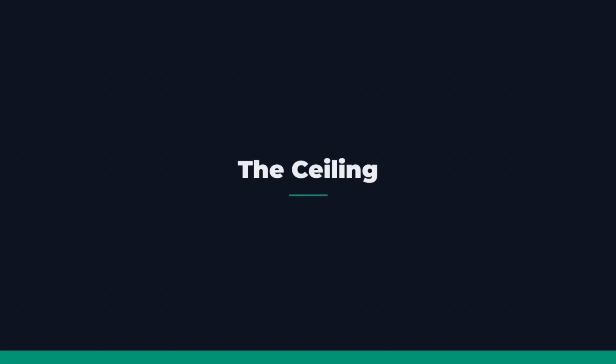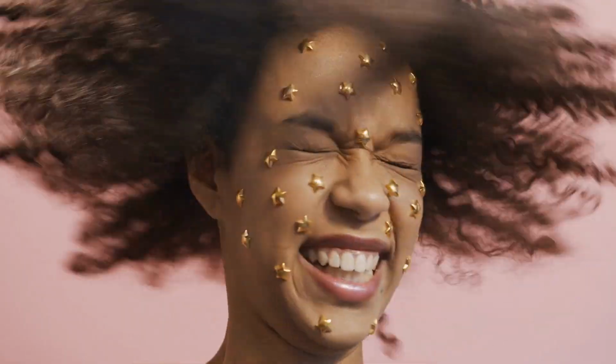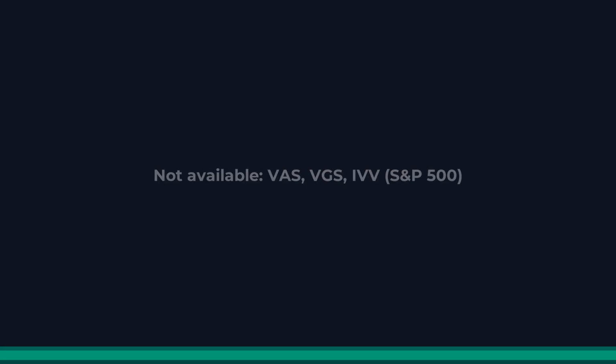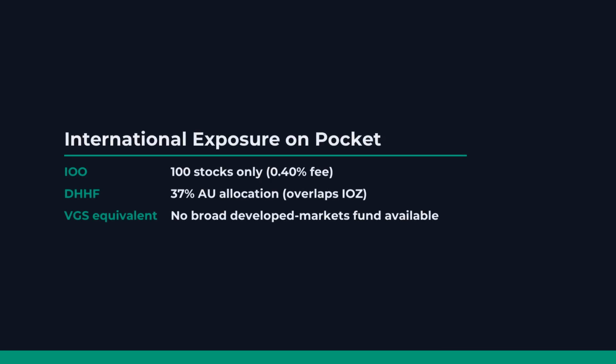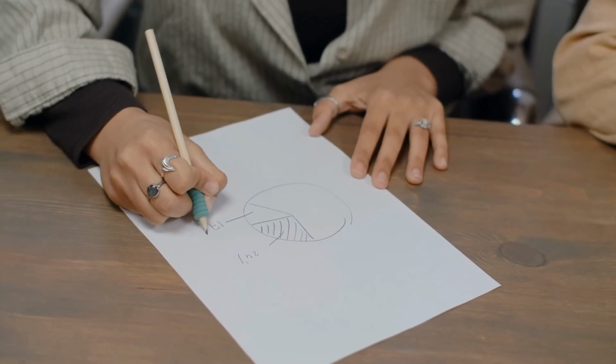Here's the ceiling. If you decide you want the classic Australian and international split, say VAS plus VGS, you can't build that on Pocket. Neither fund is available. There's no S&P 500 tracker either. IOZ is a solid substitute for VAS, with only about a 3% market cap difference. But for international exposure, your closest options are IOO, only 100 stocks at 0.4%, or DHHF, which bundles in about 37% Australian allocation and would overlap heavily with IOZ. There's no clean broad developed markets international fund like VGS.